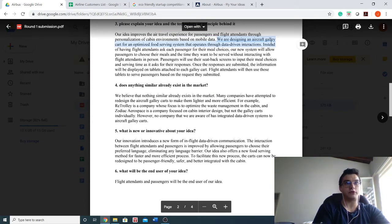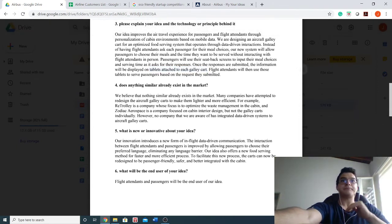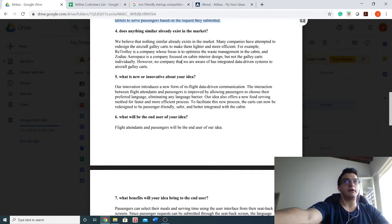Okay, so we're designing an aircraft galley cart for an optimized food serving system that operates through data driven interactions. Instead of having flight attendants ask each passenger for their meal choices, our new system will allow passengers to choose their meals and the time they want to be served without interacting with flight attendants in person. So passengers will use their seatback screens to input their meal choices and serving time. Once their responses are submitted, the information will be displayed on tablets attached to each galley cart, and flight attendants will then use those tablets to serve passengers based on the requests they submitted. So this explanation is really bad, but at least that was the idea we had in mind.